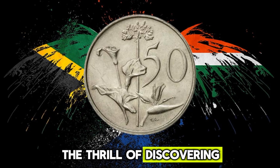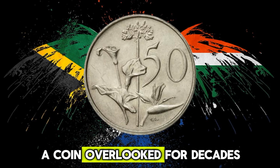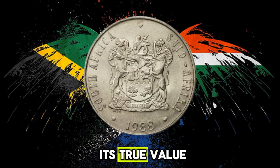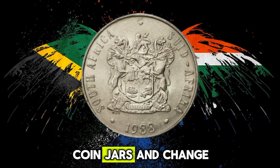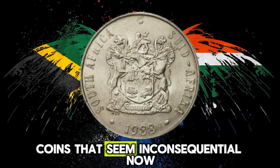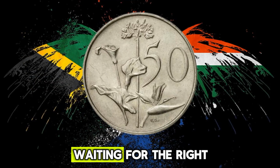Imagine the thrill of discovering that hidden treasure in your own home. A coin, overlooked for decades, just waiting for the right person to recognize its true value. Pro tip: it's always a good idea to check old piggy banks, coin jars, and change containers for these types of rare finds. Coins that seem inconsequential now might just be valuable pieces of history waiting for the right collector to discover them.